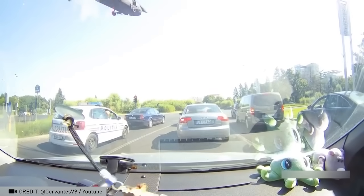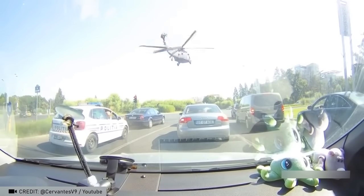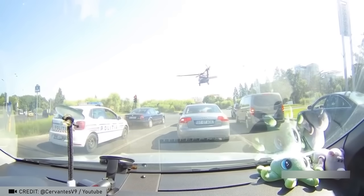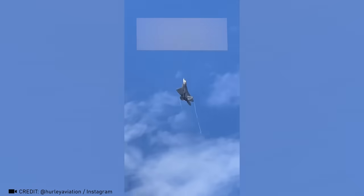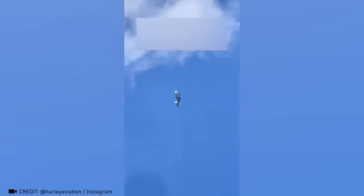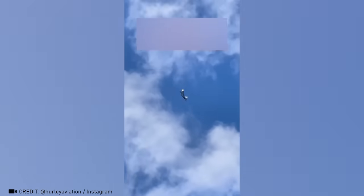With all the action at this intersection, drivers don't need their morning coffee to stay awake. Wonder if this pilot got fined for parking in the wrong spot. Get ready to witness one of the most impressive power loops in aviation history, performed by none other than the F-22 Raptor.